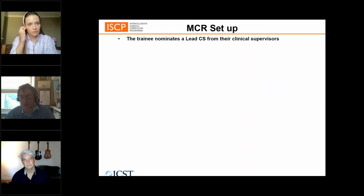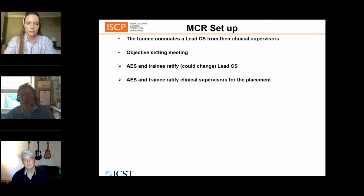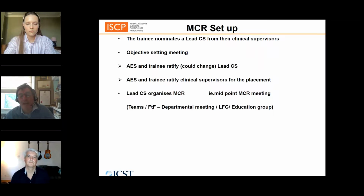So the MCR setup: you nominate a lead clinical supervisor from your list of clinical supervisors. You do that, ratify that at your objective setting meeting. You could change the lead CS if you needed to. The lead CS, as I say, lead clinical supervisor, they organise the MCR. It is not your responsibility.